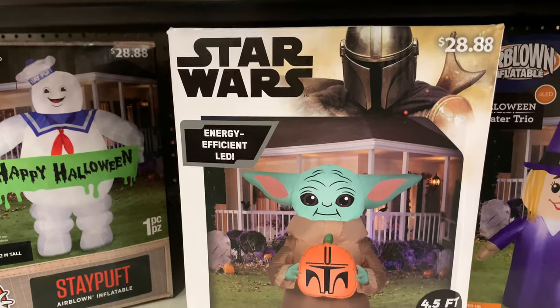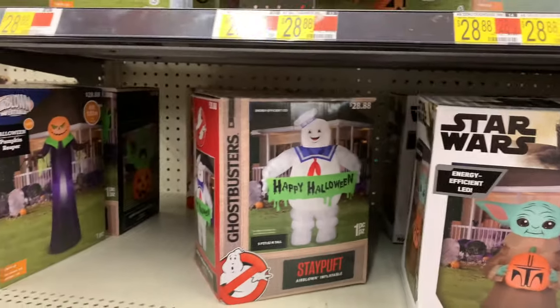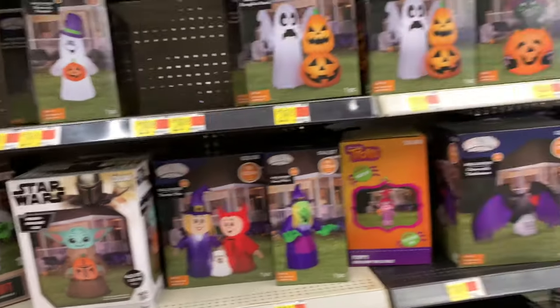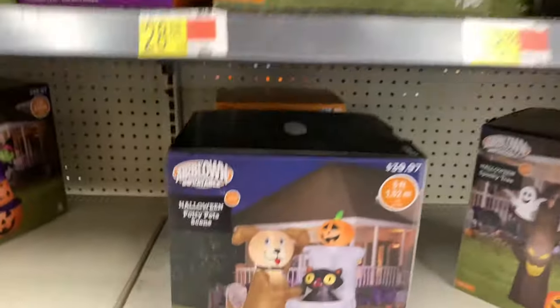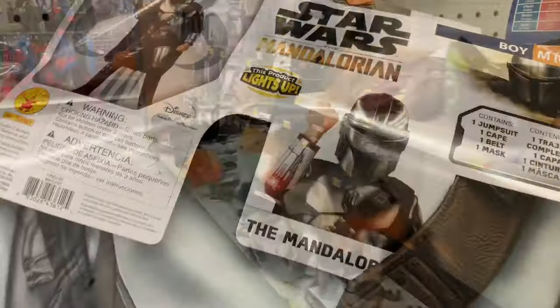4.5 feet tall. I haven't seen that anywhere. Next to Stay Puft. Found a couple things here that you all might like to see. I mean, who doesn't want to see them playing in a toilet, right? Here, let me show you some other stuff, okay?